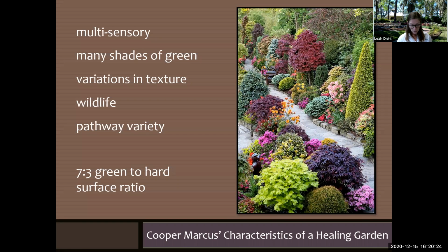There's also evidence, and I mentioned this with Roger Ulrich, that the more social support a patient receives from family and friends while in that healthcare environment, the better and faster they're able to heal. So a garden is one really awesome place where a patient and a visitor can converse in a private or semi-private and certainly a very attractive setting.